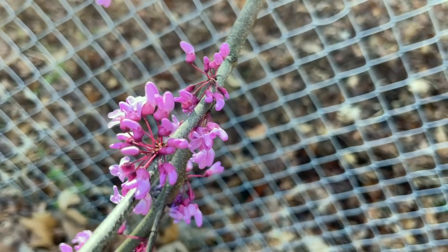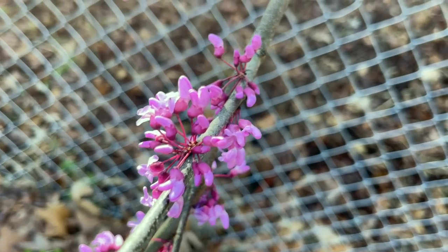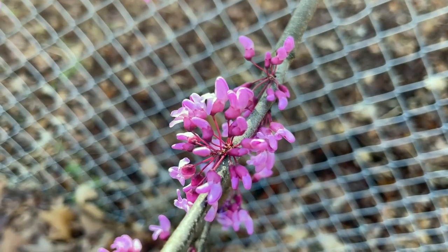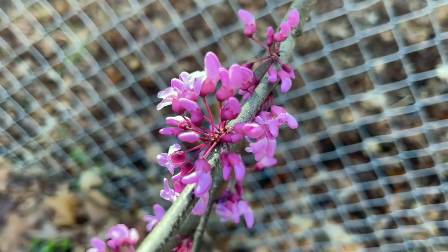In this part of the yard, Corie and Austin have a beautiful redbud tree. I don't have any redbuds at my house. I wish I did, but definitely it's in full bloom. It's just a small little tree, but it's definitely redbud winter, so it's blooming right on time. Or maybe it's just the cold spell happening right on time.